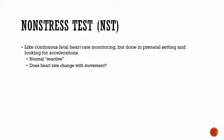You can do something called vibroacoustic stimulation. So it's sort of sound and waves to maybe stimulate the fetus to move around a little bit more, and that can help take a test from being non-reactive to reactive, so that you don't have to do any more testing. But if the vibroacoustic stimulation doesn't do it, you need to continue to evaluate what's going on, and you move on to a biophysical profile, which we'll talk about in a little bit.